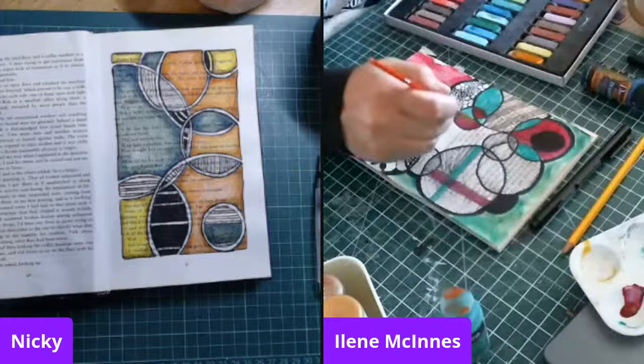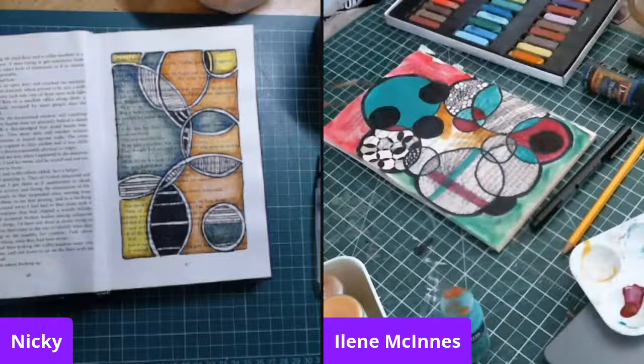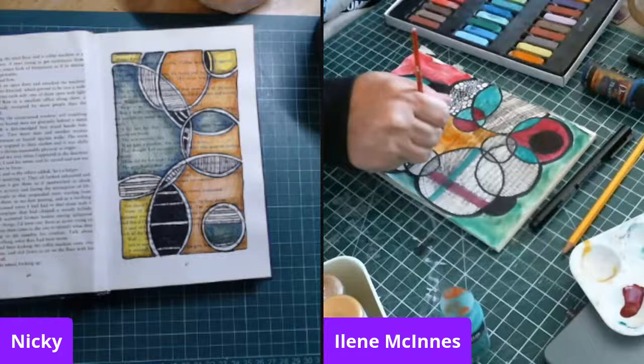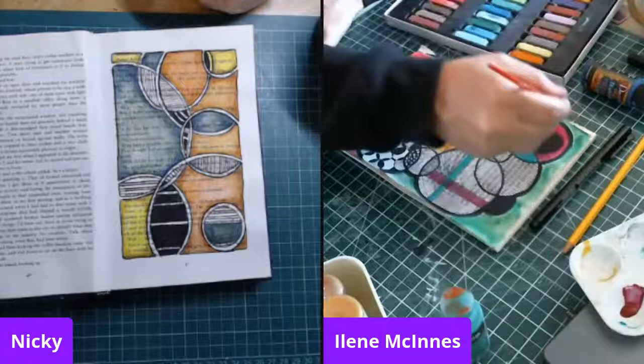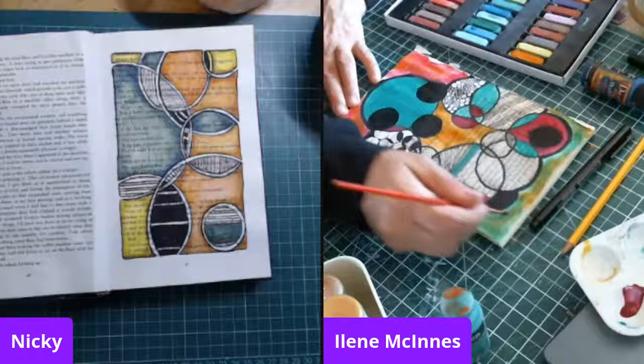I think I'm done, Nicky. Yep, I'm finished. I'm waiting for you. I just did some shading just to make it, you know, pop a little bit more. I don't think I like the paint that I added to it, but it's not bad. It's just that I should have just left it paper color. Oh boy, just wants to play, that dog. Okay, I'm done. Yep. Cool.